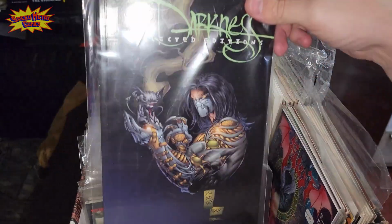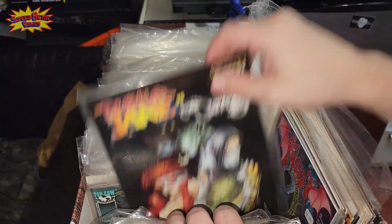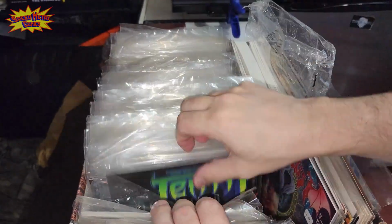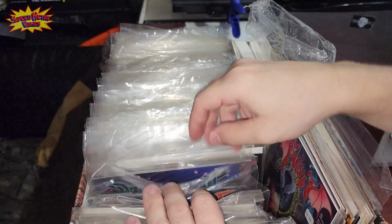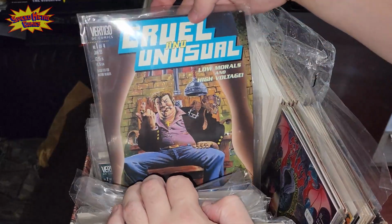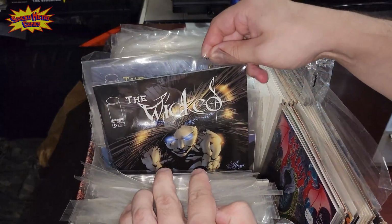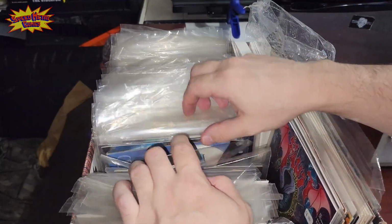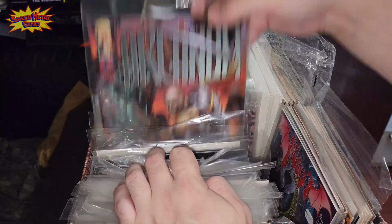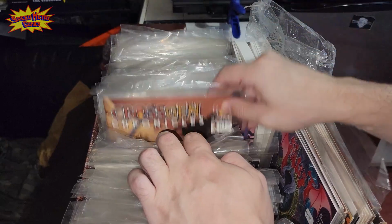But wait, there's more. A bunch of worthless Darkness books. This is pretty much all worthless crap now. Dark Child, Evil Ernie, Cruel and Unusual, Chastity, The Wicked, Jinn. I've never even heard of any of this stuff. Aria, Arcanum, Bloody Mary. This is probably all going to an auction house.